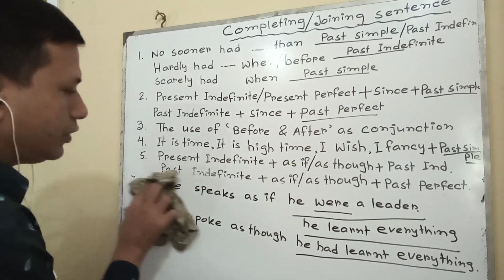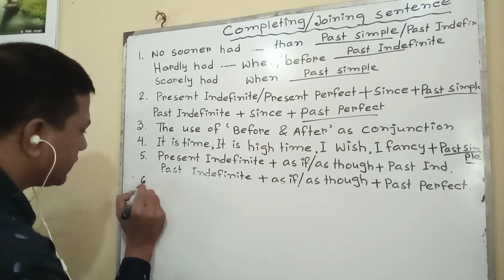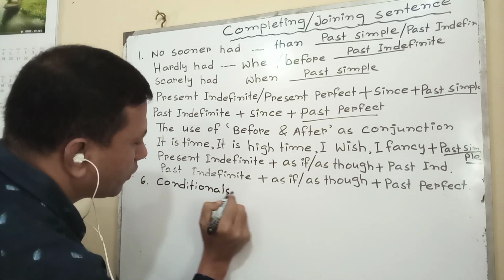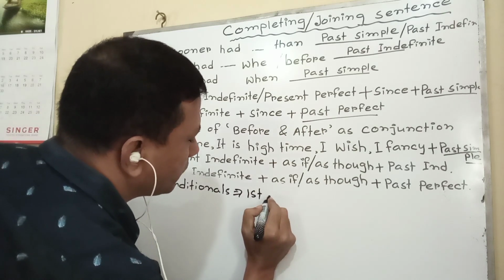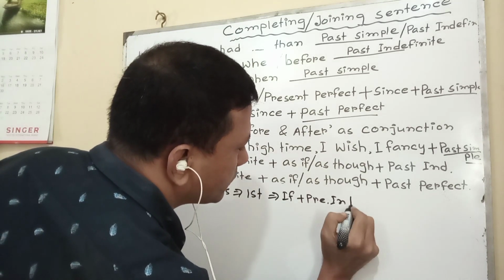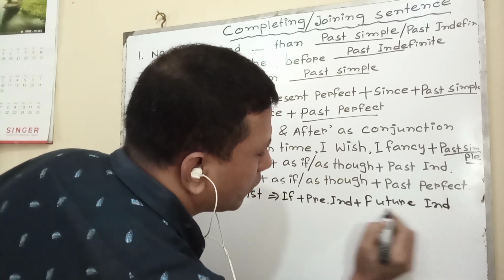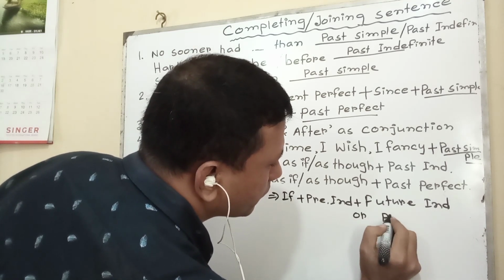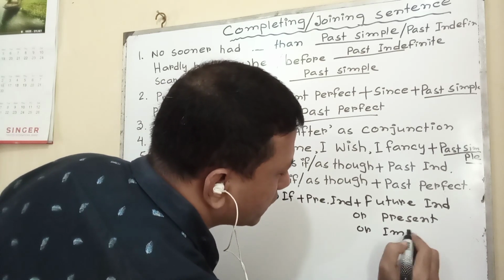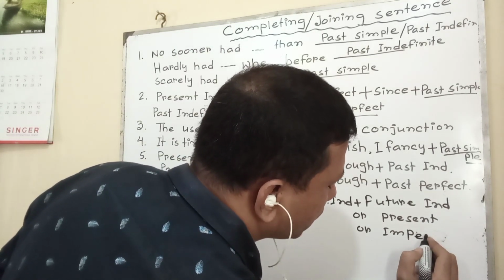I would like to move on to conditionals. Conditionals, number 6. Conditionals you know well. I would just like to remind you here. First condition: If plus present indefinite plus future indefinite, or present indefinite, or imperative sentence. Write down the structure, then try to understand making or joining sentences.